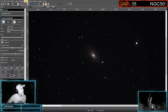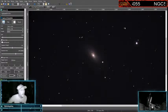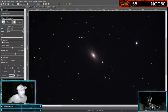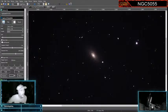A quick denoise, and then, as always, we're going to try to put a curve into this. We'll try to lighten it just a little bit to bring out some of the outer edge of the galaxy. There we go. Actually, just keep going with that, and then back off on the bottom of the curve. There we go. Boy, that looks gorgeous.